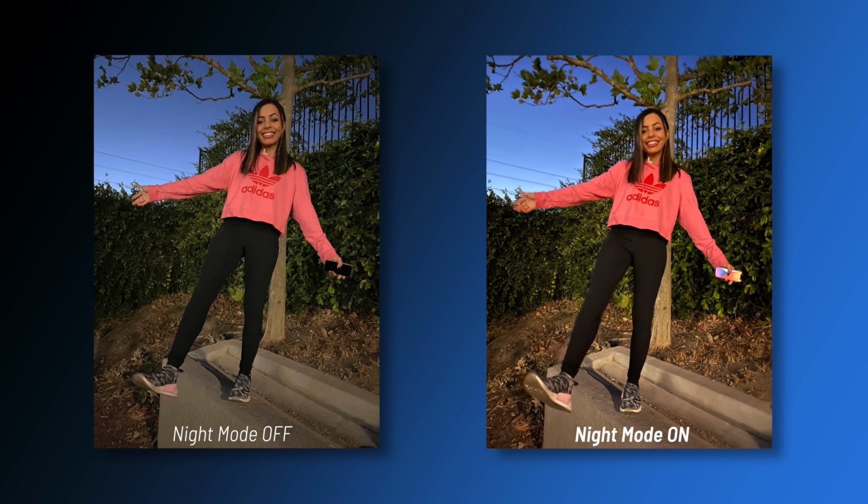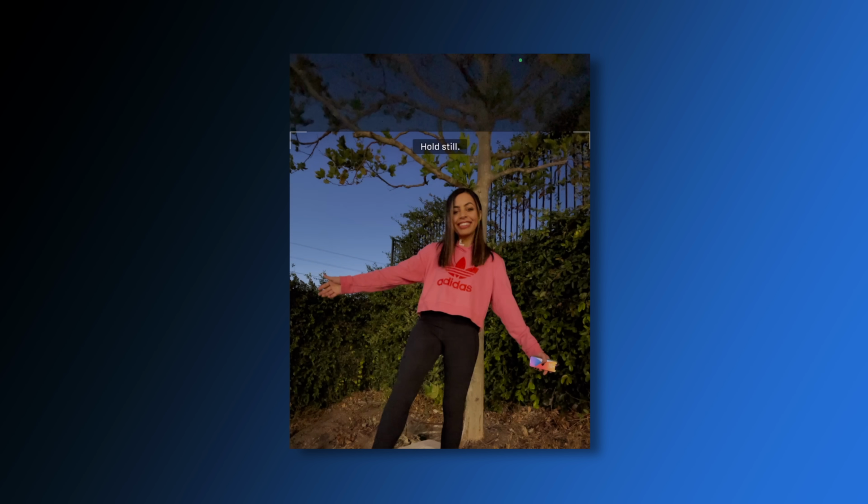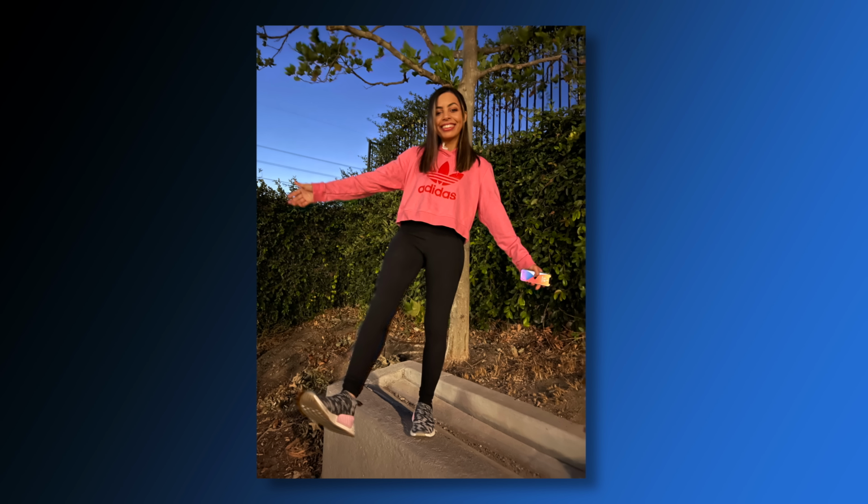But when we use night mode here, not only does it let more light in, but it's less noisy, it's sharper. And this was a bit of a test for night mode because you're supposed to hold still for night mode, and clearly I was not really doing that since I was balancing on one foot. So that being said, I'm really impressed with the way this shot came out.